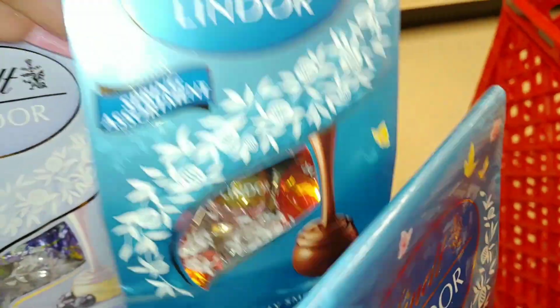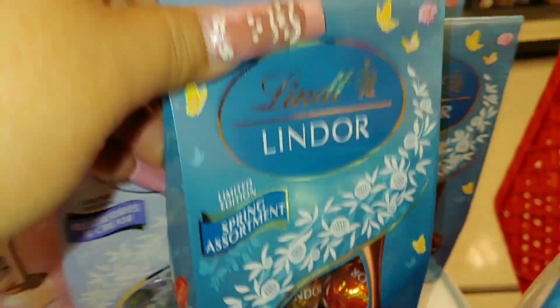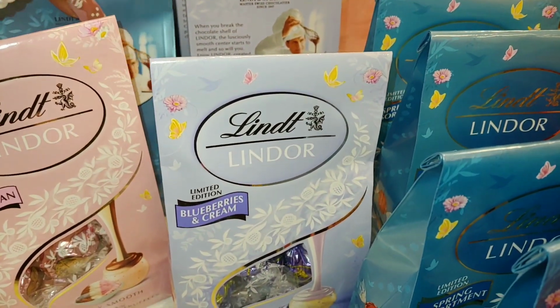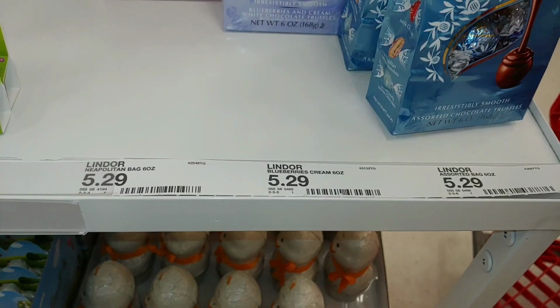And then they do have the spring assortment limited edition. So they're going to be all mixed together. And I think that's the same one as this one. Yeah. And it smells so good. I can smell the chocolate through here. And these are $5.29 each.